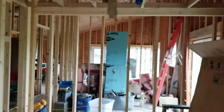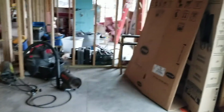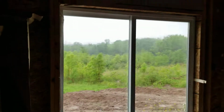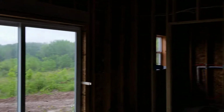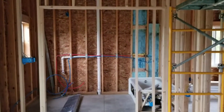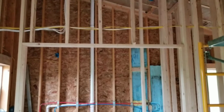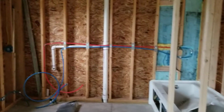So back up over here so you can see that area. So that'll be the large closet area. Again, another slider. All the bedrooms have sliders in them. This is nice. It should be a walk out to the back, get a nice view of the back. This is the walking into the master bathroom. So this is a large framed open area now because we're going to put in a pocket door here. So that's going to go in there.